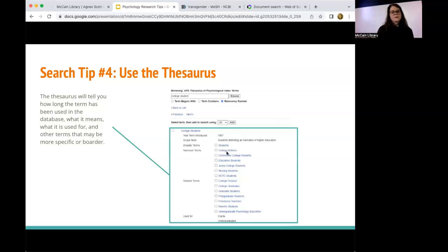The other thing that's helpful about it is that it gives you broader and narrower terms. It tells you what it's used for. So remember, I had an option to use undergraduate, but now I know that this is the term that any article about undergraduates or college students will always be tagged with college students, as long as it was published after 1967 or 57.